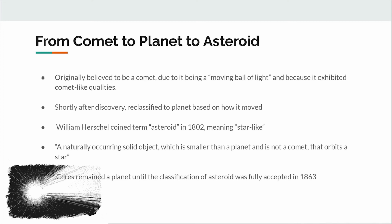This prompted the push for another reclassification of Ceres as well as other objects in the orbital path. This time, to a new classification system that would fit the guidelines more along the lines of a naturally occurring object, which is smaller than a planet and is not a comet that orbits a star.